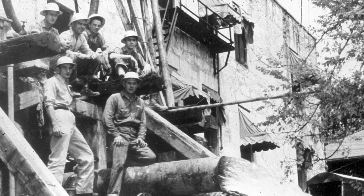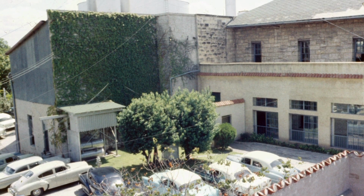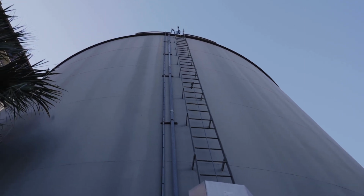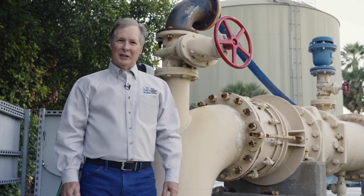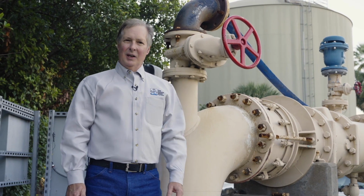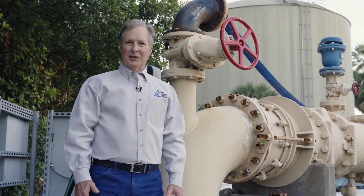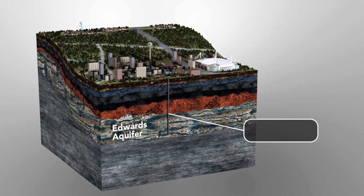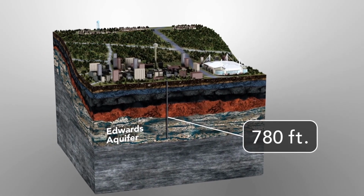There have been several versions of the pump station here over more than 130 years, and it is still an important pumping station for our city today. Getting water for our community starts with wells like this. There have been many wells here over the years, and today there are 3. This location, the Edwards Aquifer, is about 780 feet below the land surface.